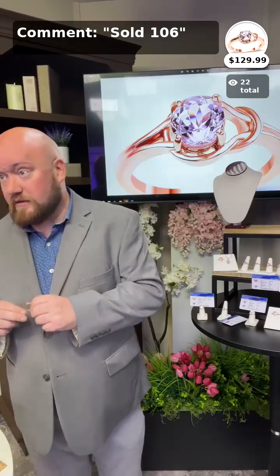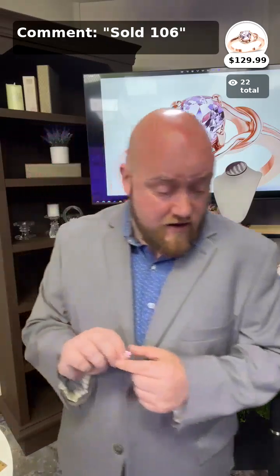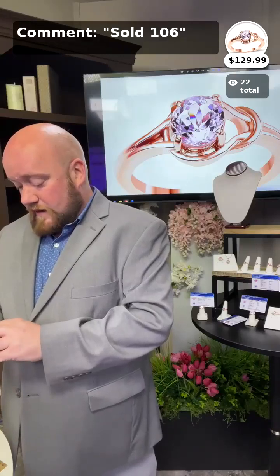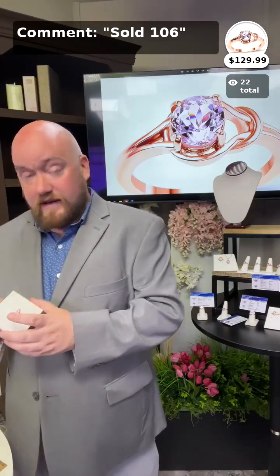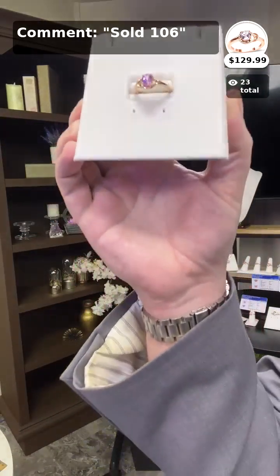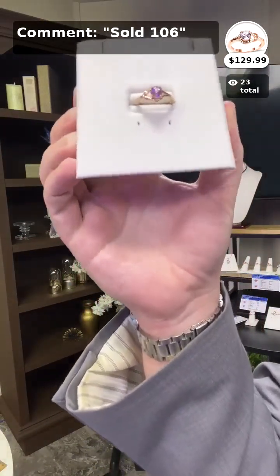I'm really loving the color in this one. And it's a 1.15 carat round cut. And round cut, I really love round cut. It's an unforgiving cut to the extent that you can always tell when something's not really a perfect circle. It's kind of like hanging a picture on the wall. If it's not level, it just sticks out like a sore thumb.